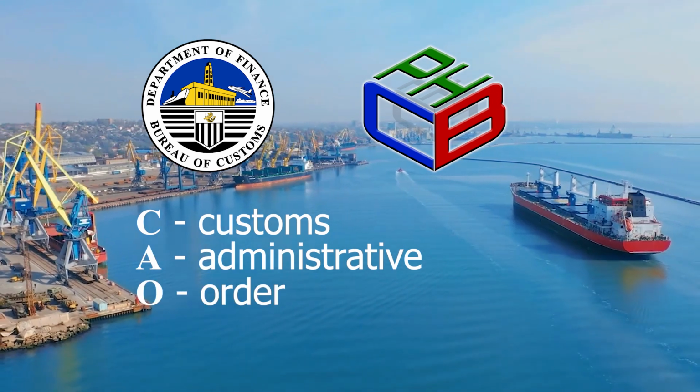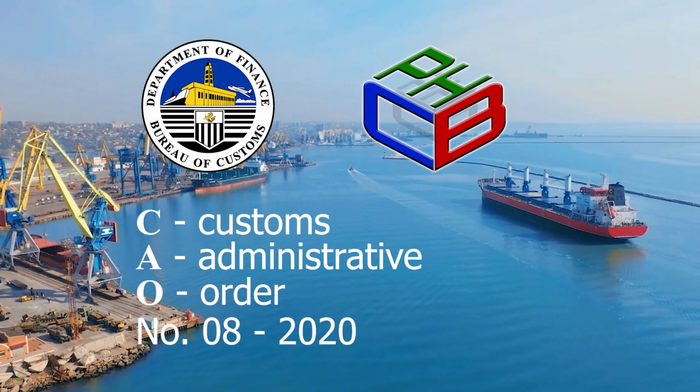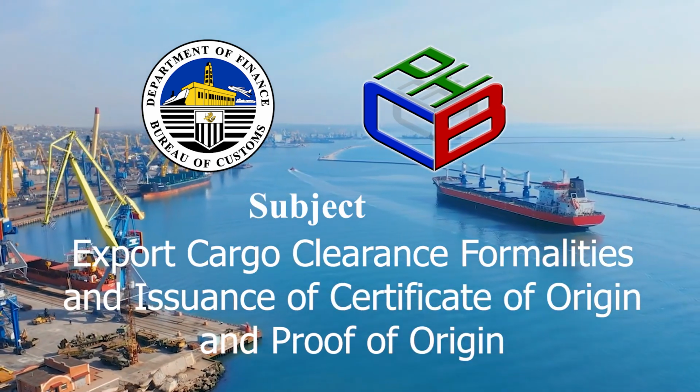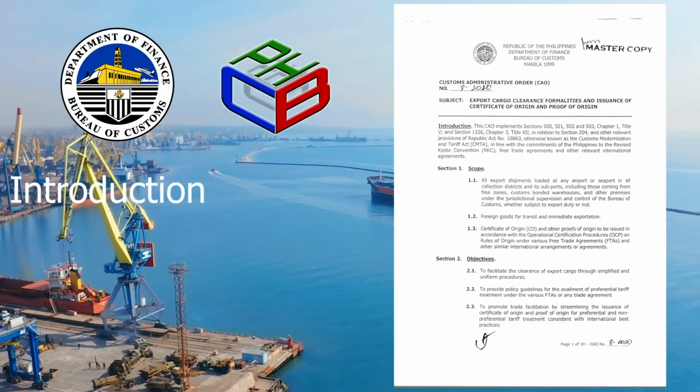Customs Administrative Order, CAO Number 08/2020. Subject: Export cargo clearance formalities and issuance of Certificate of Origin and Proof of Origin.